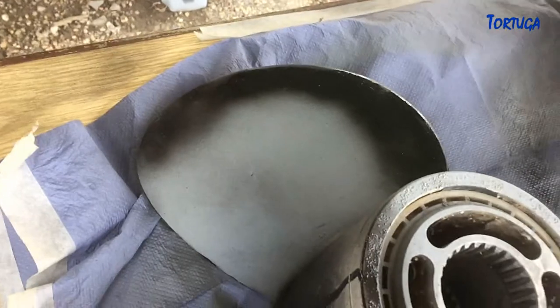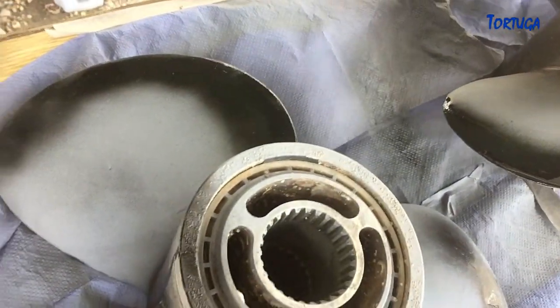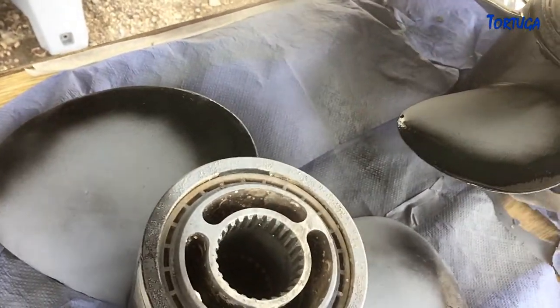Having given both props a coat of etch primer after it was dried, started just with a simple layer of black acrylic paint, making particular attention to the tips and the edges.